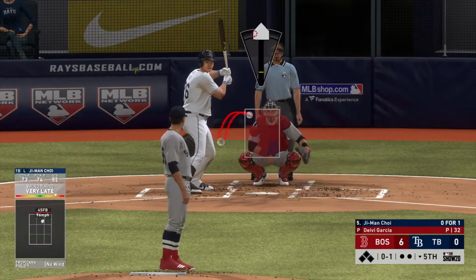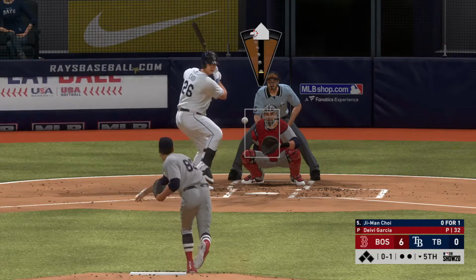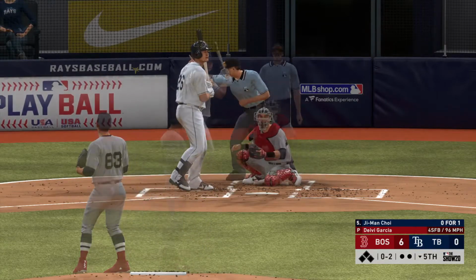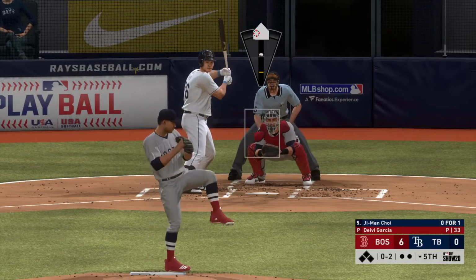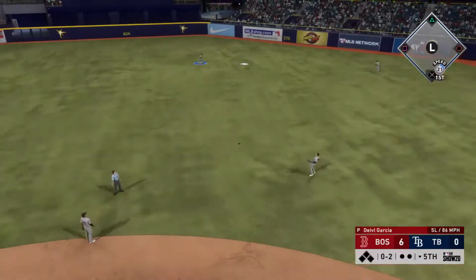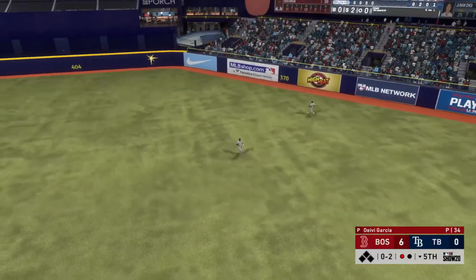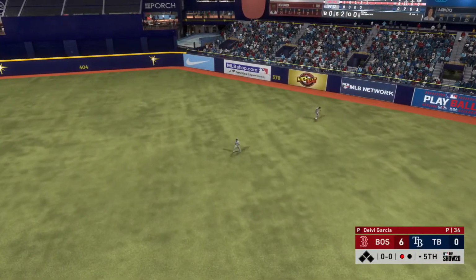It's about time they get something going, and the last thing you want to do is fall behind where you have to score a bunch in the 8th and 9th inning. Strike taken up in the zone. Line toward right center. But this will be run down out there in the alley. A nice play by the center fielder for the first out.